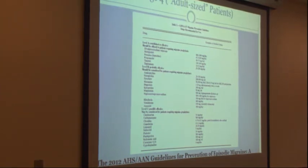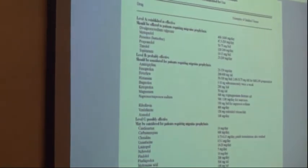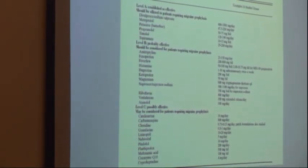And sometimes I'll print this out and give it to families because they don't believe, oh, you're gonna give me a supplement or whatever, and I'll show them this is the evidence. So this is why we're picking it. So it's there for you as a resource.